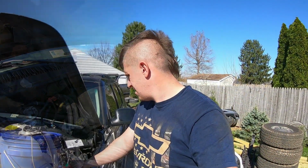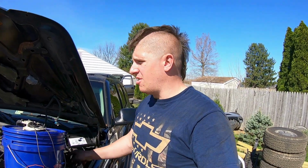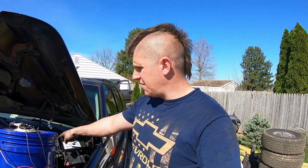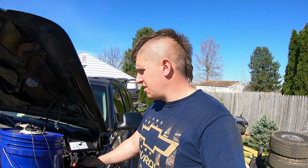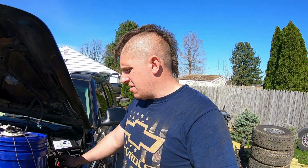All right, everybody. So I really didn't want to check all the grounds. I could feel the ground at the back of the engine was in good condition. I already fixed the one on the driver's side of the engine, and there aren't any to the passenger side. So I figured, you know what? All these broken wires could have shorted against each other. Let me check all my fuses.